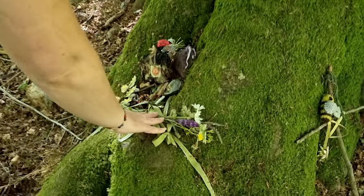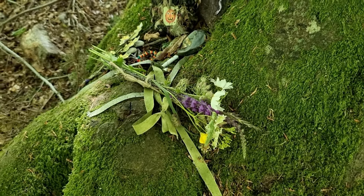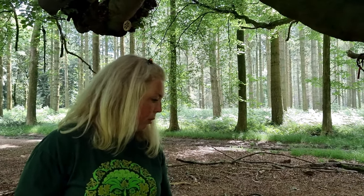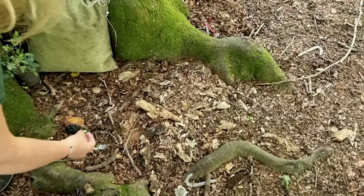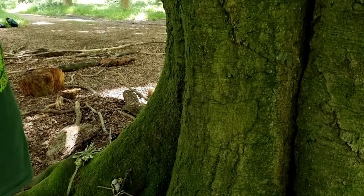Picked in the meadow this morning, some wildflowers. I think it's important to say to anyone who leaves clooties on trees, just leave behind natural materials. You can see there's a lot of people who've left really sweet things, but they're bits of plastic. If you bring treasures to places like this, just make sure that they will rot away.